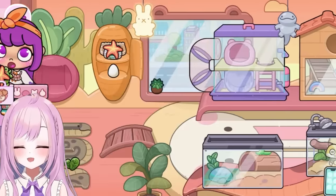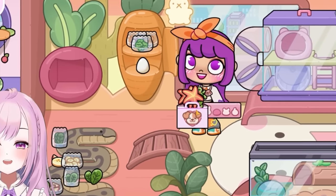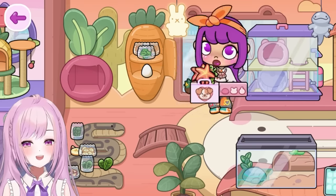Oh no, the aliens are here! Are the aliens here? Oh, another starfish. My bad. Put it inside and let's continue our journey.